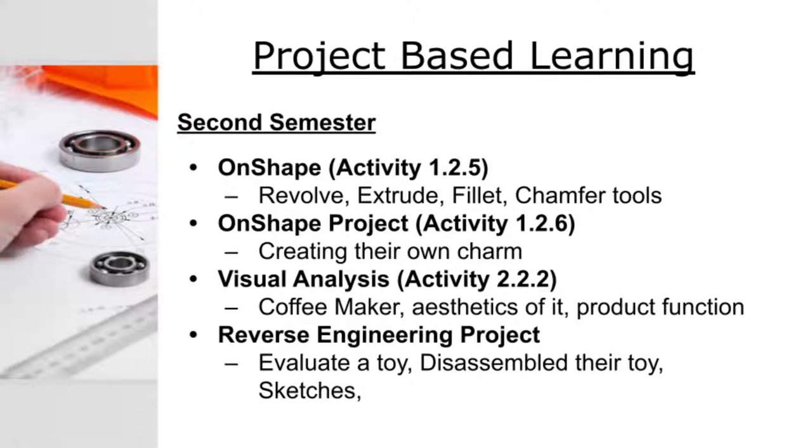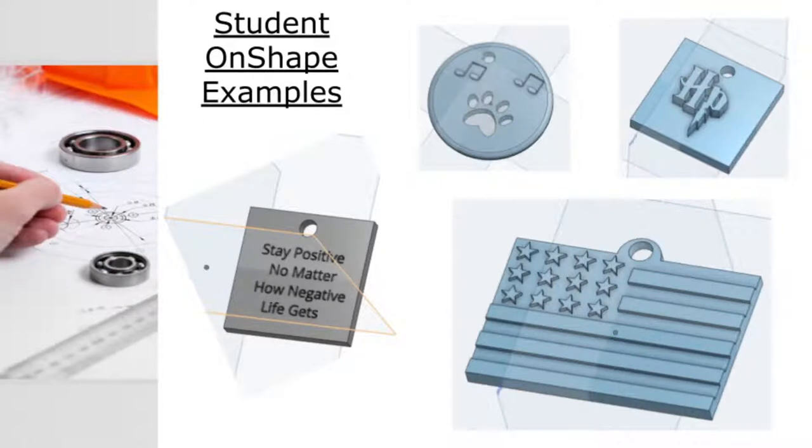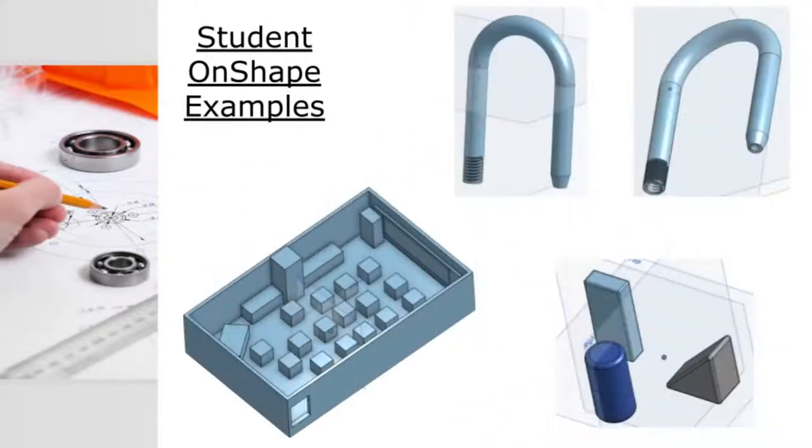So this is some other student Onshape examples. You can see there the Harry Potter charm that was created and the American flag charm that was created. And then these were some other examples. We actually just did the water heating tube element that goes in a coffee maker. That was the most recent one that we completed this week.